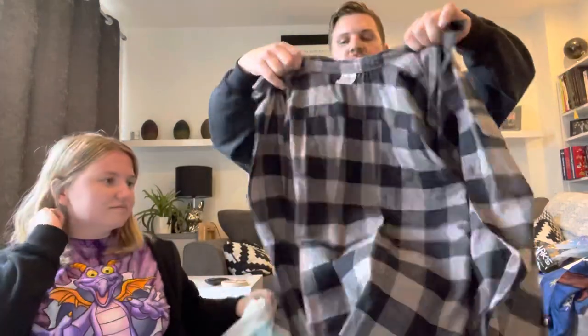So yeah. This is a Halloween shirt which is from the outlets. So it's just got Happy Halloween on the front and then Trick or Treat in the back. Which again, because it's in the outlets, it was super cheap and just a Halloween shirt.